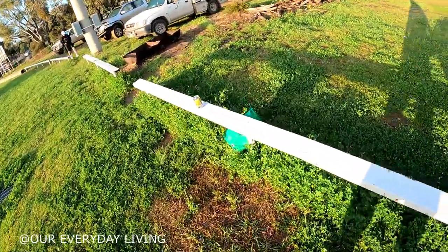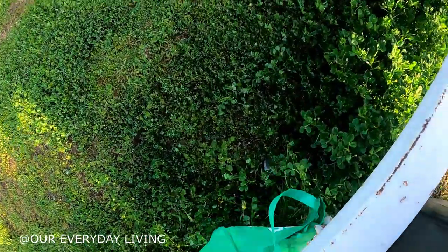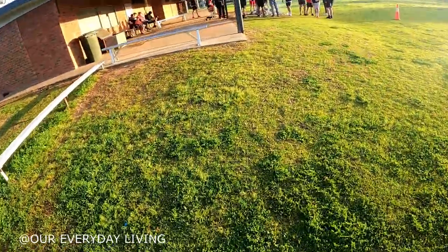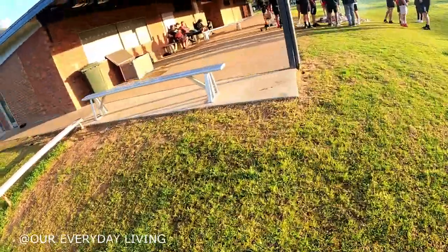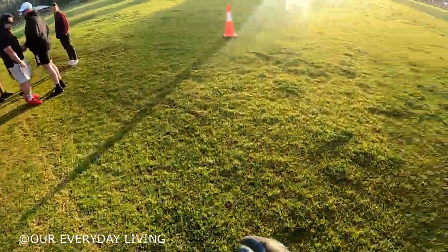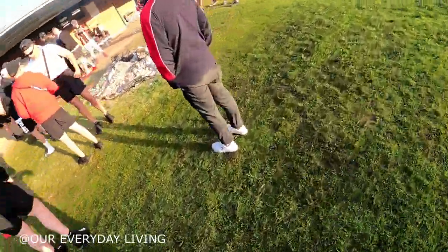Can there, a bag. Don't know what's the width of the bag, but I'll put it in there anyway. What a mess. What a mess.